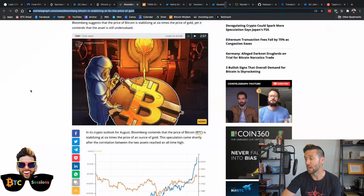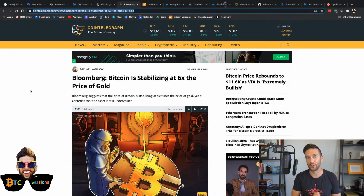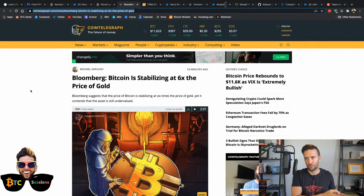At the same time, you've got Bloomberg, and they're now comparing Bitcoin price to the price of gold. There's an article from Bloomberg saying that Bitcoin is stabilizing at 6 times the price of gold. Of course, this metric doesn't really line up because a unit of 1 Bitcoin is kind of an arbitrary unit, right? There's 100 million Satoshis in 1 Bitcoin, and 1 ounce of gold is an ever-growing supply, at around 2% per year growth of newly mined gold. But I'd say the total market cap of Bitcoin versus gold is a better way to measure it. Besides that, Bloomberg isn't looking at it that way.